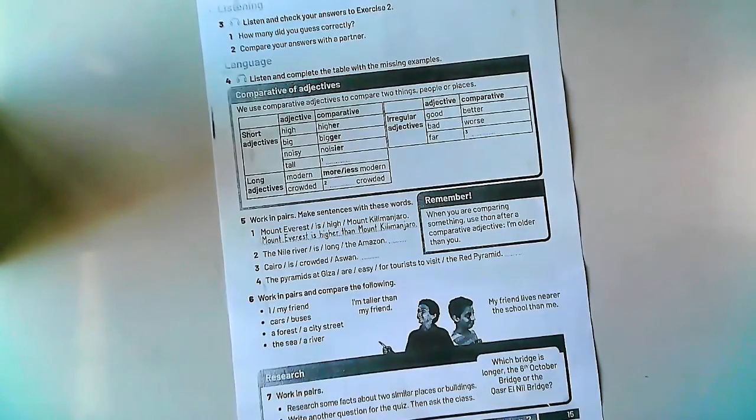Okay. Listen and check your answers to exercise 2. Number 1, how many did you guess correctly? Okay, compare your answers with a partner. This should be done in class. Okay, language. Listen and complete the table with the missing examples.